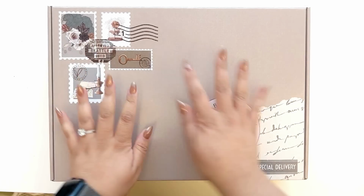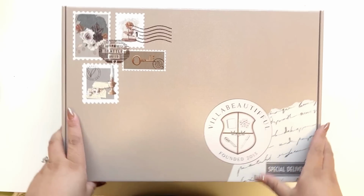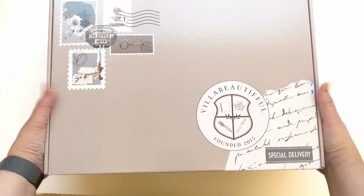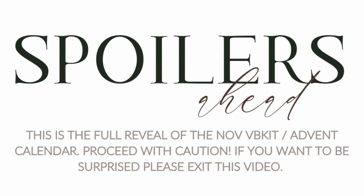Hi everyone, welcome to this year's Advent VB kit called Academia. I was inspired by the dark academia aesthetic that I've been seeing a lot lately. I wanted to give this kit a little spin and treat this box like it was a kit you would receive when you attend VB Academy. If there was a VB Academy.